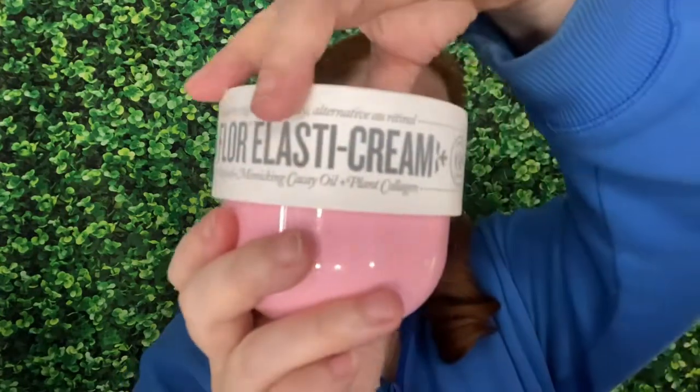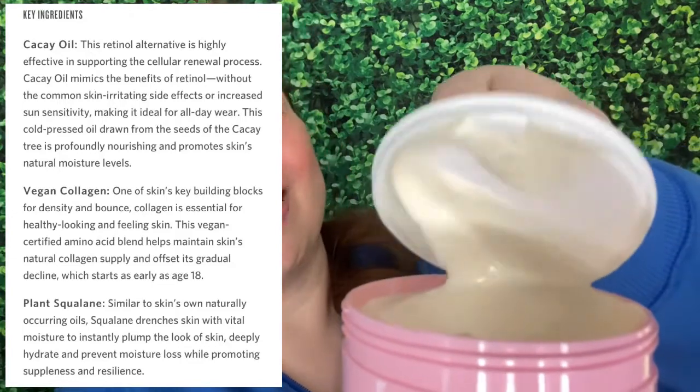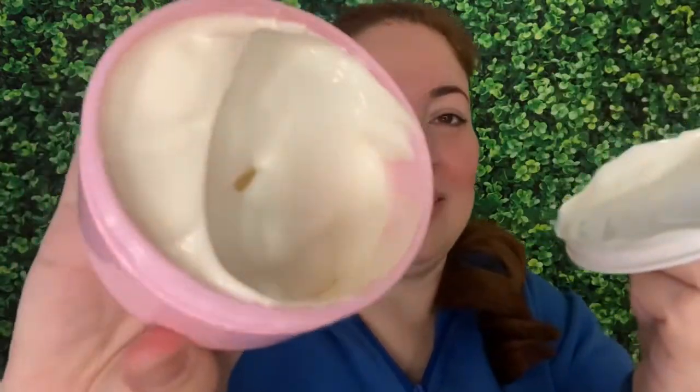Okay, so you figure this is so you don't lose here, which is good. That had me worried. And this is the lid to it right there, which is very nice. So I'm just gonna lift this little lid here so you can see. Oh my gosh, this is really creamy. You wanna see? Whoa. And that's how it looks inside.